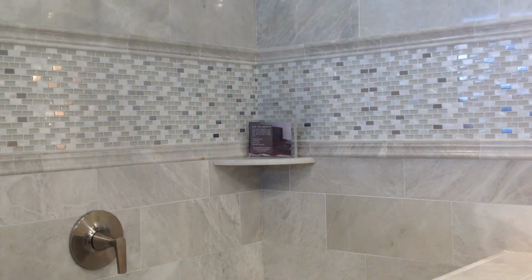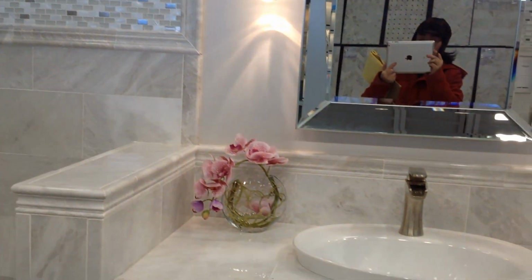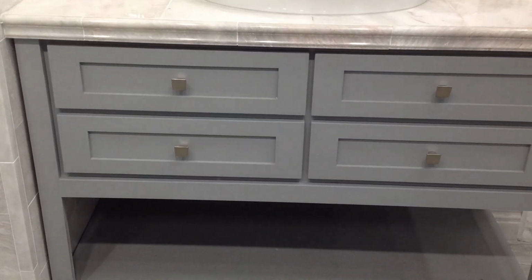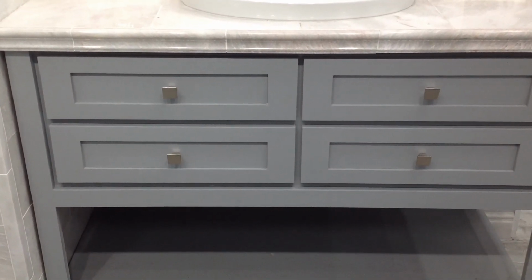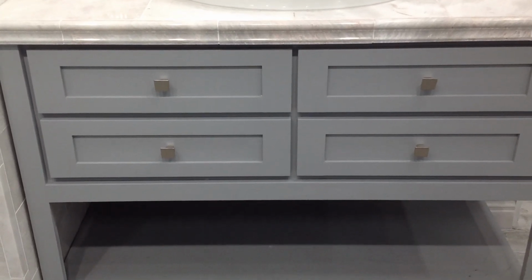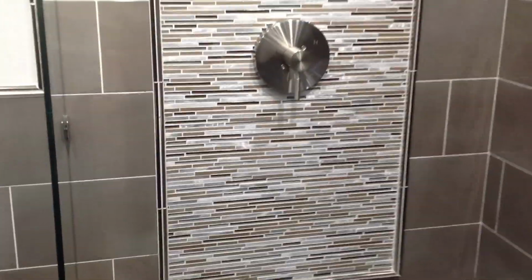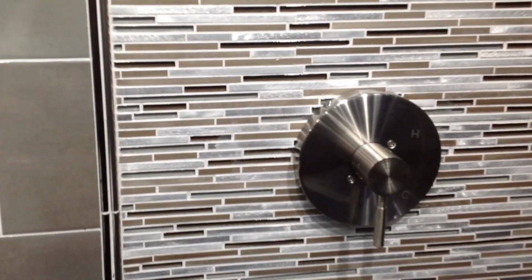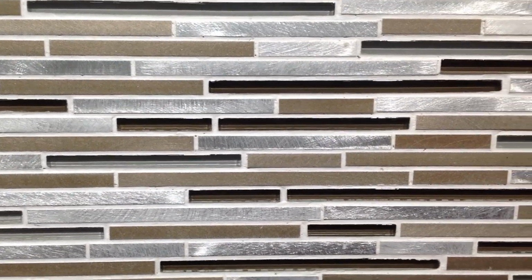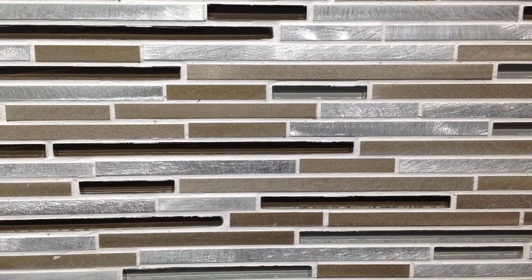But the accent tiles are not going to work because they match this vanity, and this vanity is too light. The gray is my gray, where my vanity is a lot darker and bluer than this. I think these accent tiles are also really pretty. It's taupe, dark brown, and actually stainless steel. This texture looks like it's been scratched or rubbed with sandpaper.